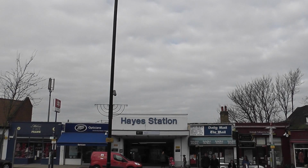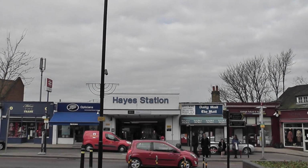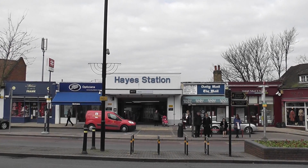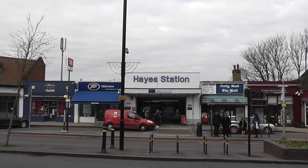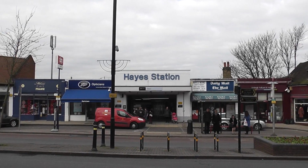Grey old day. Intermittent sunshine forecast. Relatively mild though for the time of year, about 9-10 degrees, so no rain forecast. It should be relatively dry underfoot as well. It's about 11 o'clock now. Should be done by 4.